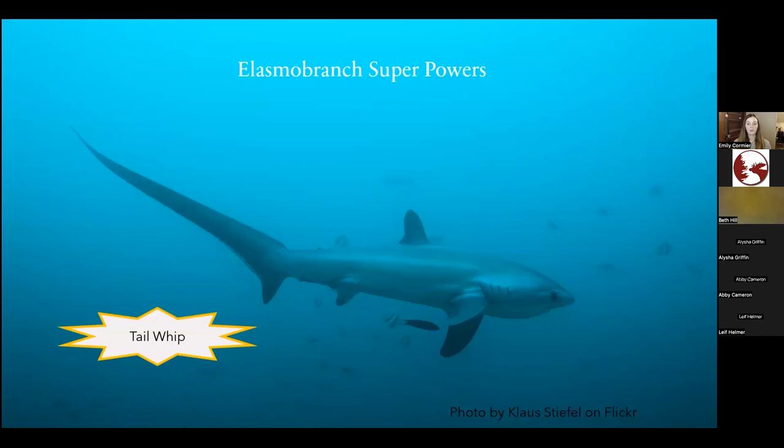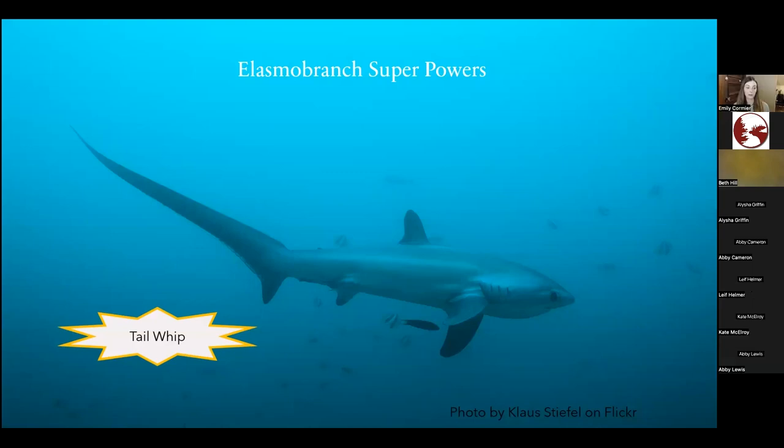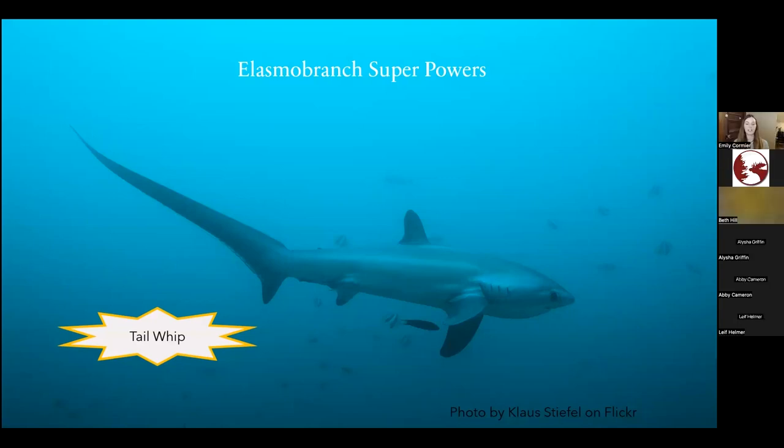Then we have another really amazing looking shark with a huge long tail, and this is the thresher shark, which actually exists off the coast of Nova Scotia, but can be quite rare. This shark uses a tail whip maneuver to actually stun groups of fish in order to be able to catch them more easily. And you can see that with its huge tail, it'd be really effective at this.